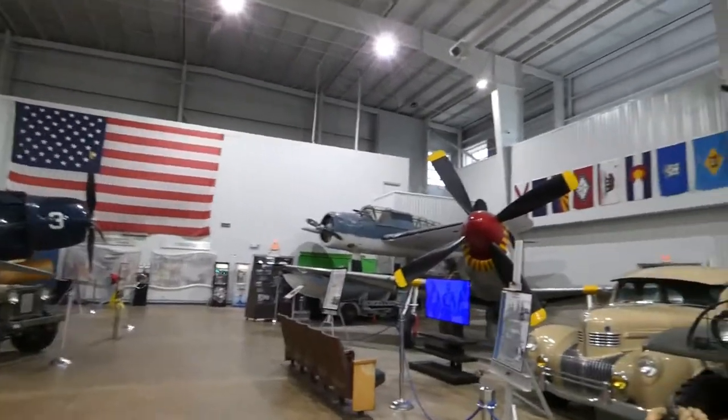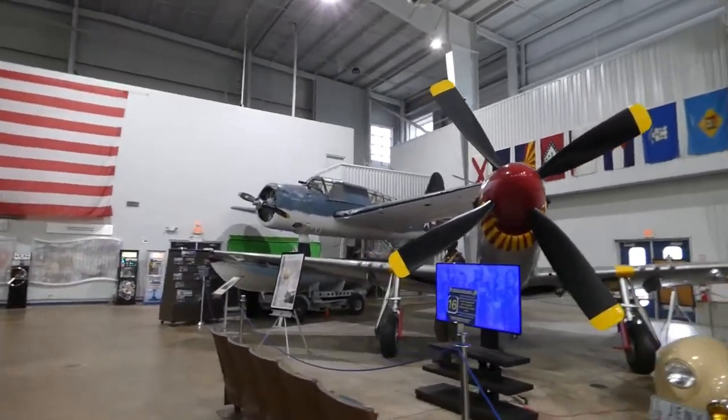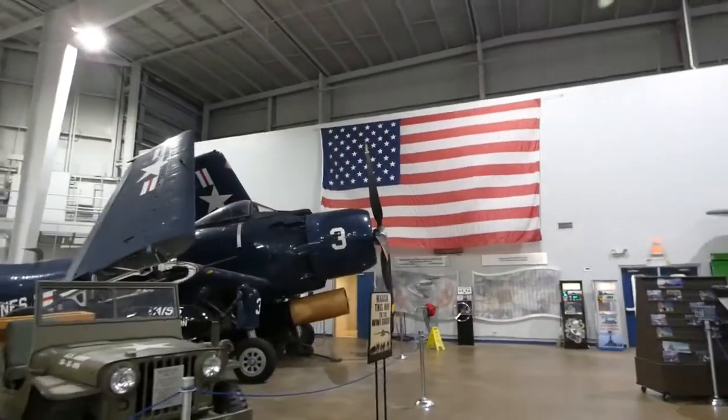Hey, baby, can you get me right here in front of the plane and do my introduction? Definitely. Oh, look at that. They bent the wing up.